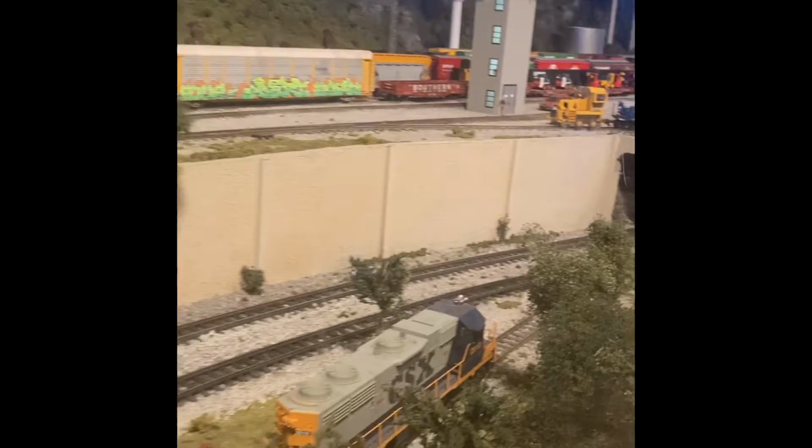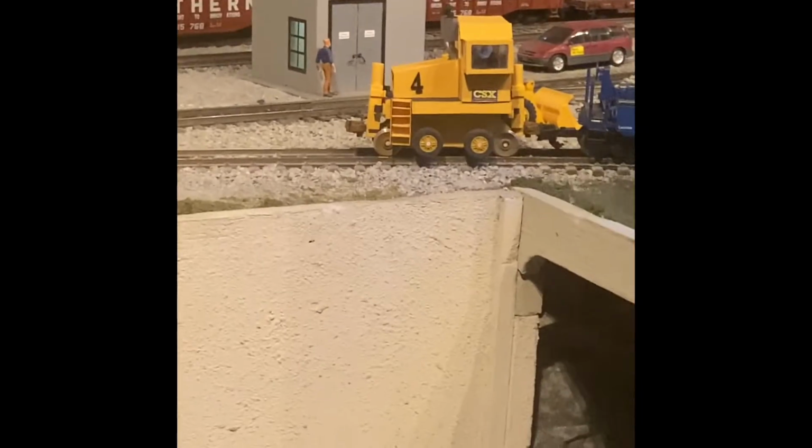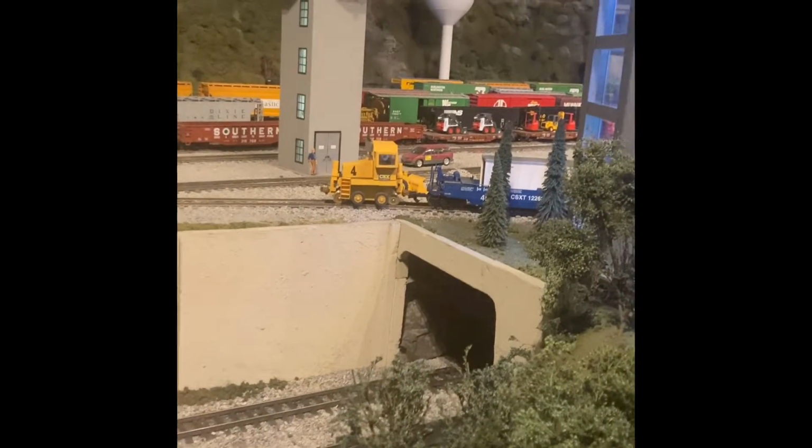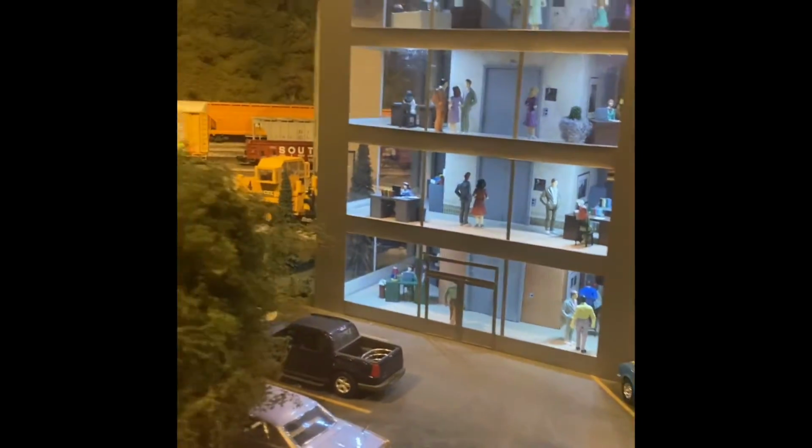CSX engine. CSX SD40-2. Well, there's one of the track mobile things that you see sometimes working factories. Oh, look at this. CSX Transportation Headquarters. Look, this is the headquarters of CSX right here. Look at how big that one car is. Like, oh my god. Literally.